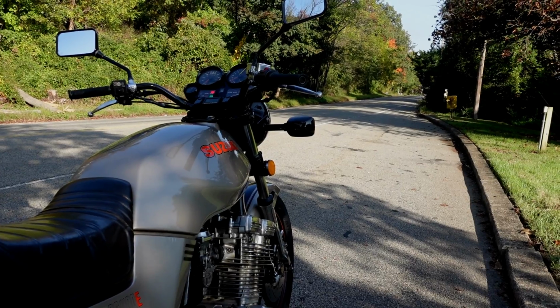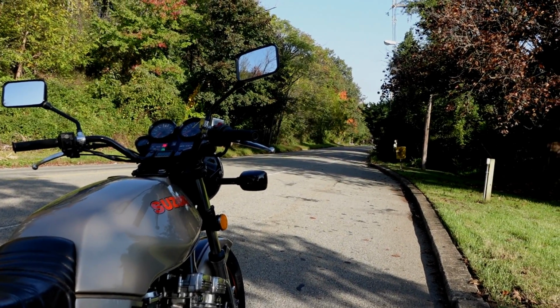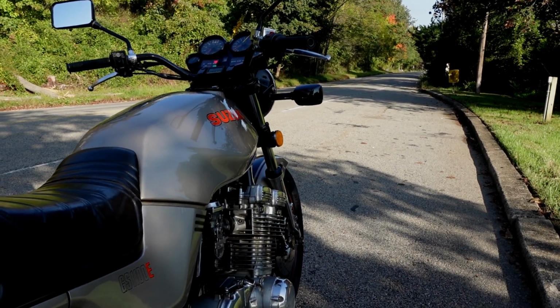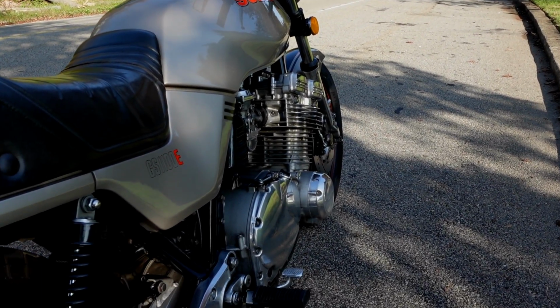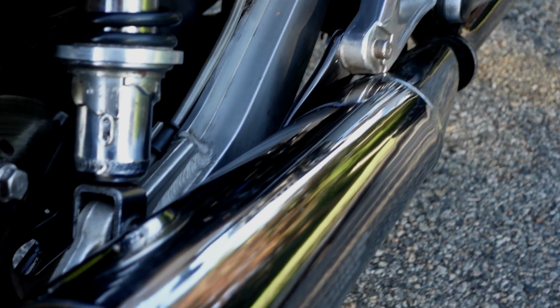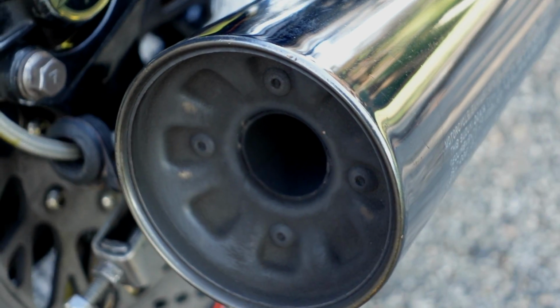And once we get up in a riding area and you go through the gears a few times, you realize why this bike is an icon. It is really a power band. Suzuki got it so right, and a lot of the bikes of this era did not get it right.